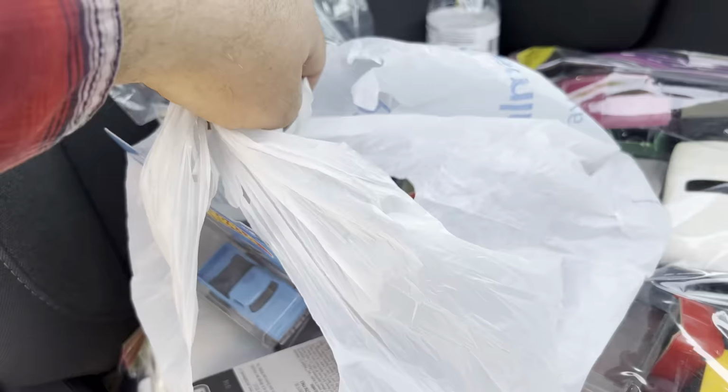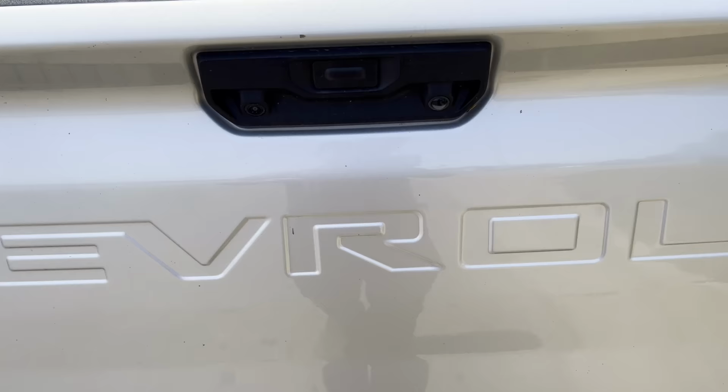None of these are that old. All of these are probably within the last 3 years or so. But they're just neat, and they're ones that I like, so I'll keep them. Now we'll get into the other stuff that I got.